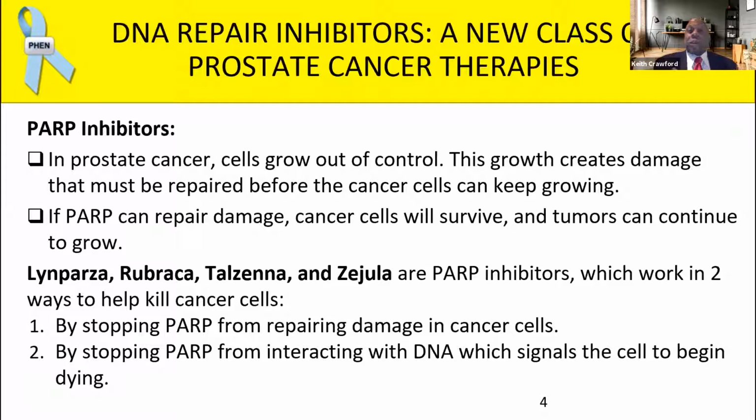So PARP is needed to repair the damage. And if the damage can be repaired, if PARP is there, the cancer will survive. The tumor will grow. So what do we do? We block PARP. Now we're just going to talk about 4, but there are more than 4 PARP inhibitor therapies out there. But Lynparza, Rubraca, Talzenna, and Zejula are PARP inhibitors.